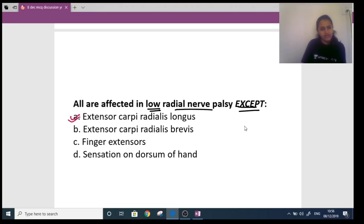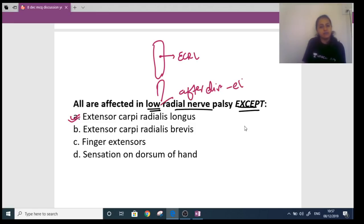Yes, very good. The correct answer is A, because we said that if this is the humerus, this is your elbow joint here, ECRL will come here. Low radial nerve palsy means after the division, that means at the elbow, below that. And ECRB will be here. So if you have palsy from here, ECRL will not be affected. So remember that ECRL will not be affected, ECRB will be affected.